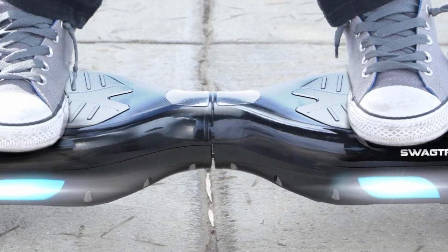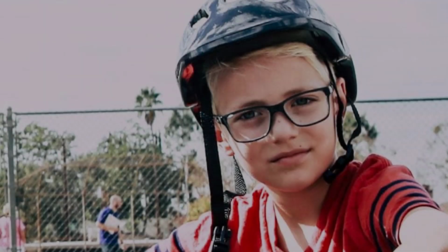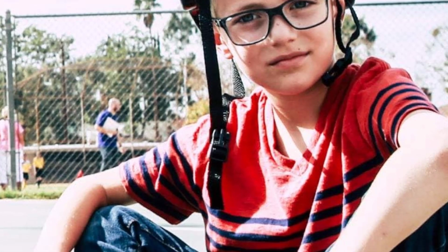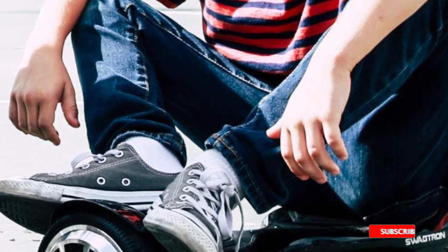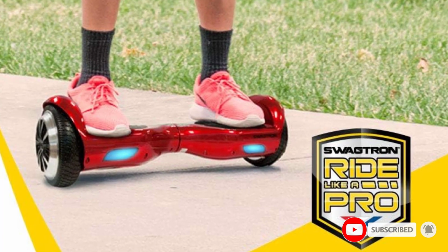Learning mode limits speeds for new users. 220 lb weight limit. SentryShield smart battery for maximum efficiency. The Swagtron Swagboard Pro T1 is a lightweight, compact off-road hoverboard featuring a single 300W motor.